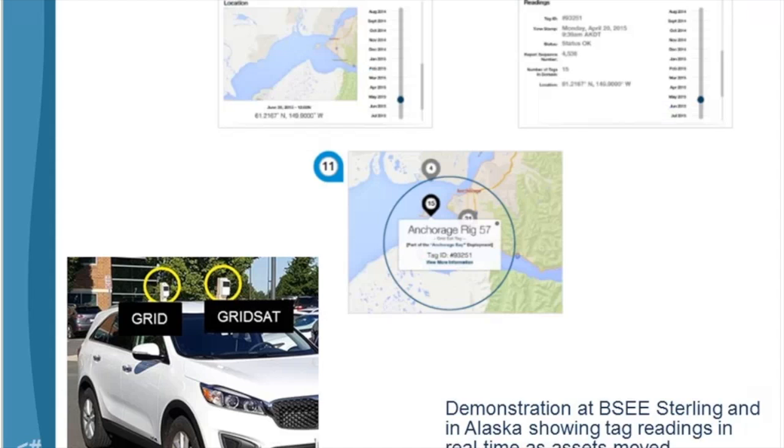Here's a vehicle. BSEE did some testing here at Sterling and up in Alaska to see how well the system worked, and then they took it up to ICEX this winter. Next slide, please.